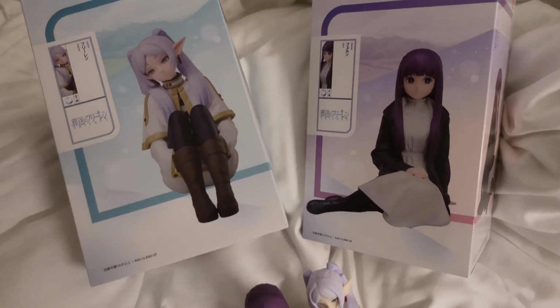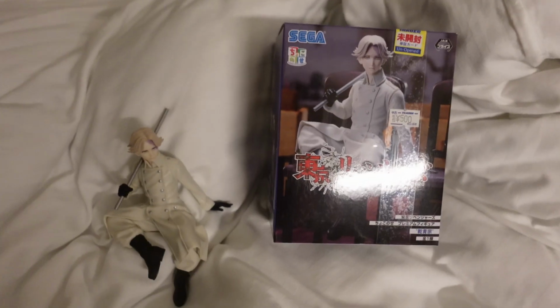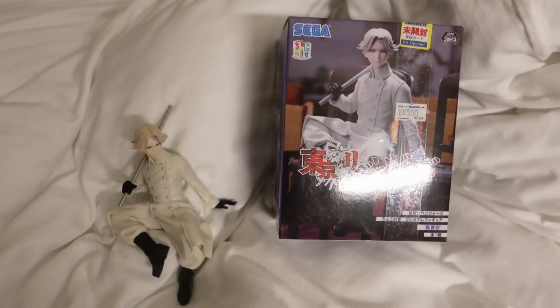But yeah, I am now a Hatsune Miku fan, but I don't know any of the lore, so I need to learn it. Also, when I was in Akihabara, I picked up these 2 figures from Frieren. I don't know if that's how you pronounce it. I haven't watched it, but I've seen so much hype about it, and these were too cute to pass up, so I kind of just walked into a random store and I picked up some things.